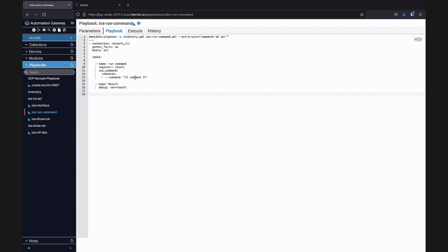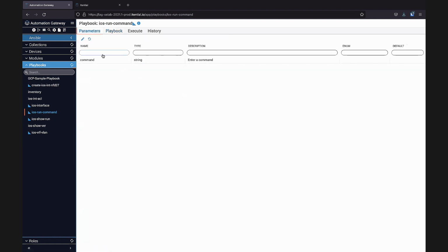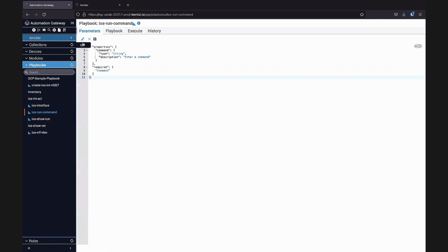And this is where Automation Gateway really begins to shine, because now I can go through a process that I call decoration. And I can decorate this playbook, just like I can decorate a module, and I can control what those inputs are. So going into my parameters, I've actually created a parameter called Gateway command, and it is a required command. In other words, I can't run this playbook unless I've provided a value for command.